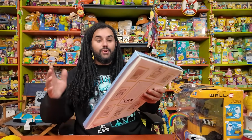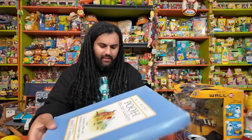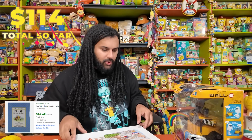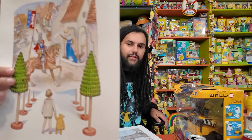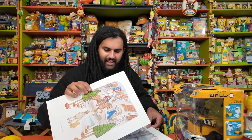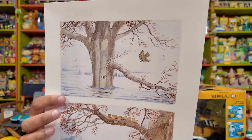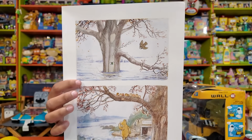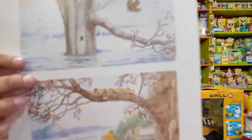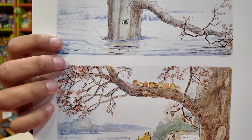We also got this too, also for the same $8. This Winnie the Pooh art gallery. It comes with all of these vintage Winnie the Pooh art prints that are based off of the illustrations from the original book. It's cool to see, I've actually never seen the illustrations for the original book, so really beautiful. I mean, it's super cozy, just the old school artwork, honestly. Look at this little tree right here with all these little beautiful potatoes just hanging out on top of it.